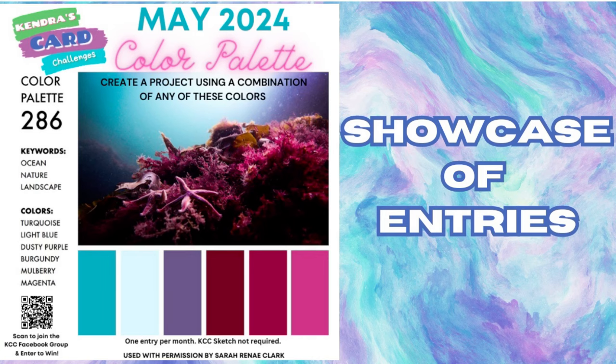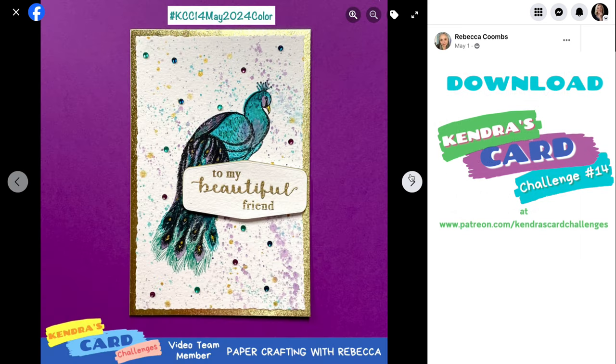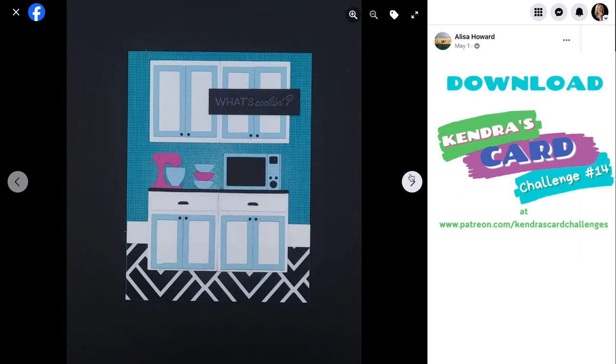I will now show the entries of everyone who submitted cards into the May 2024 Color Palette Official Entry Photo Album, and I will reveal the randomly selected winner at the end. So I'm going to put on some music and I'll join you back here in a bit.